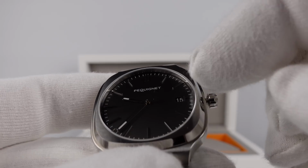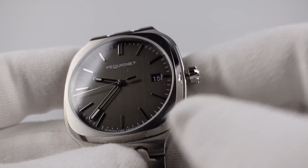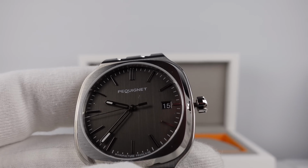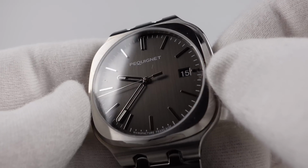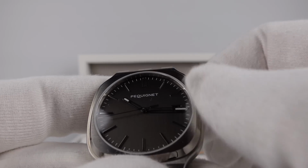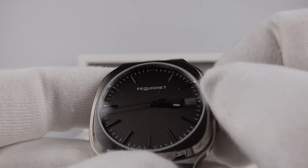Pulling it out to the second click position hacks the movement. So it's possible to hack the movement and stop the second hand dead to set the time precisely to the second with the caliber initial, which is an in-house caliber. So if you look at the second hand, you can see it's now stopped dead, and I'm now in the time setting position. I'm just going to cycle it through the full 12 hours to feel how the gearing feels.